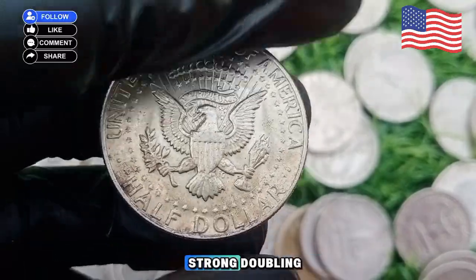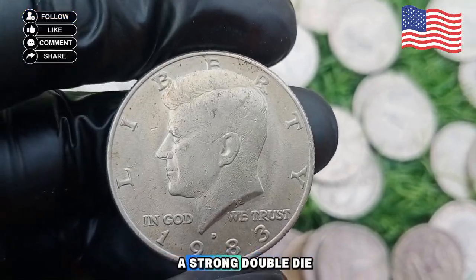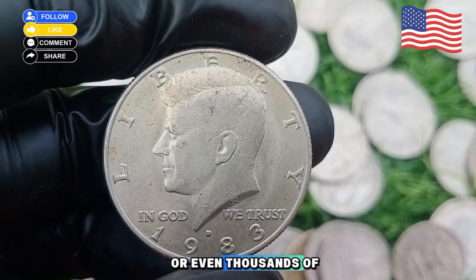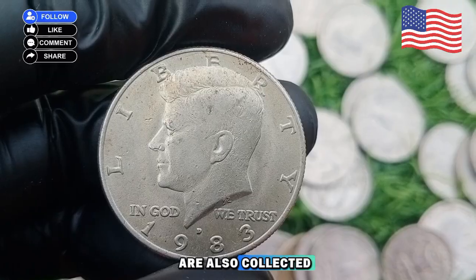Collectors pay more for strong doubling. A 1983 D Kennedy half-dollar with a strong double die can be worth hundreds or even thousands of dollars depending on condition. Off-center strike errors are also collected.